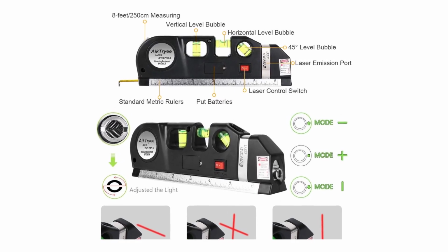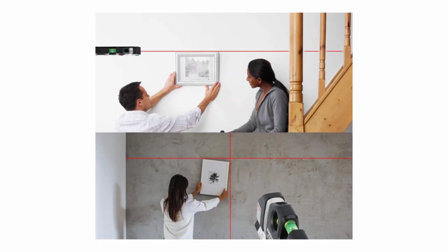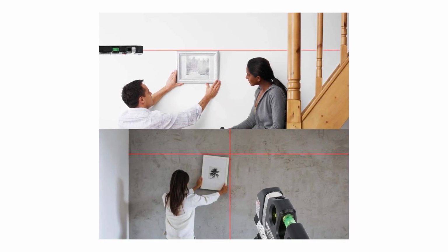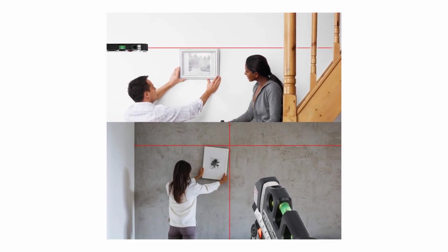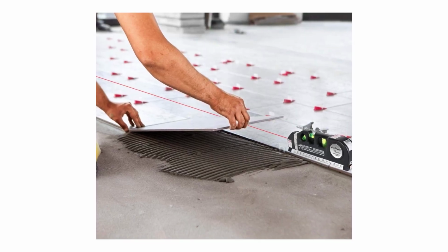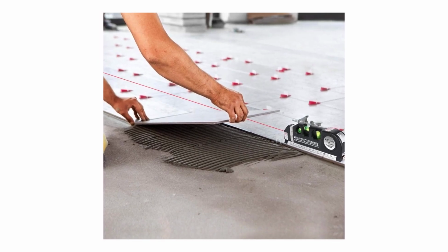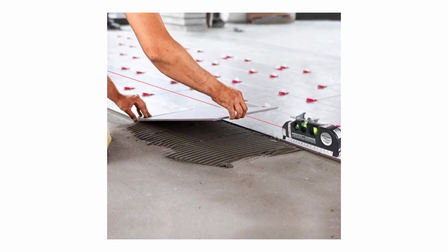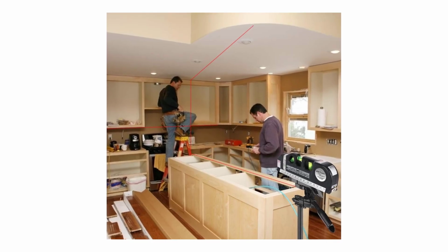It features 3 modes: vertical, horizontal, and cross-line lasers, giving you flexibility for different scenarios. In terms of design, the Ike laser level is compact and lightweight, making it easy to carry around your workspace. The laser functionality is powered by batteries, which are included in the package. While its build quality feels durable, the use of ABS plastic might not withstand heavy-duty work environments.